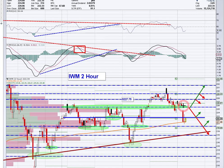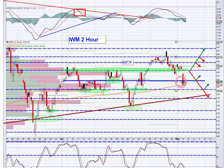IWM holding up a little bit better than the other ones, down 1.6% at this point. Gap down, bounce back into 223. I think that's your pivot for today in the afternoon. If you get a break above 223, I think you can buy that with a stop just below.